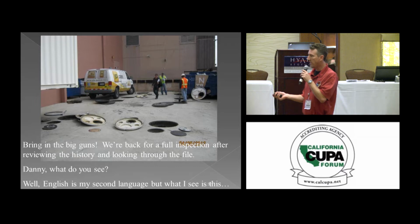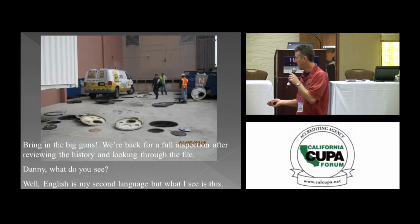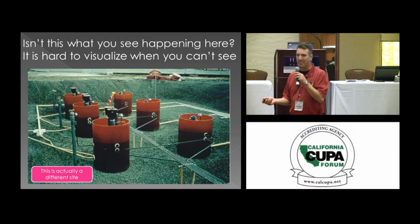So we brought my supervisor out. He speaks with a strong accent, so we make fun of him a little bit here and there. He always says English is his second language, and he had a good understanding of underground tanks because he came from site assessment. So he can look at that and see that.